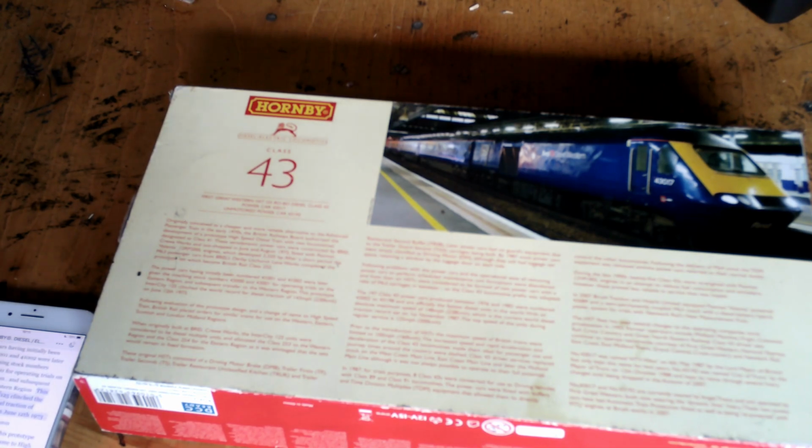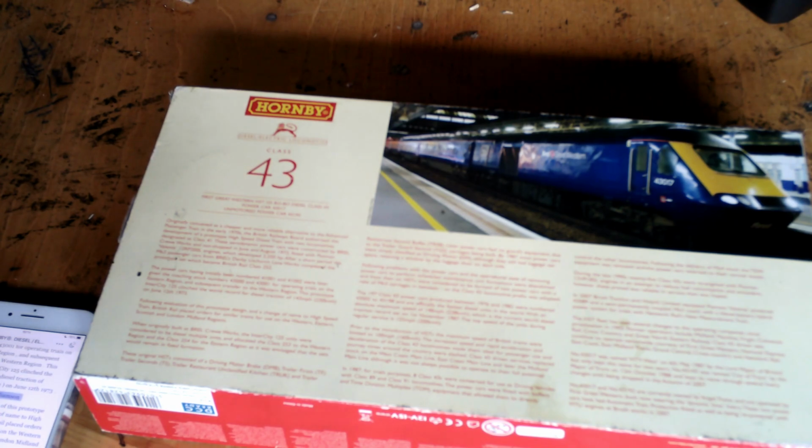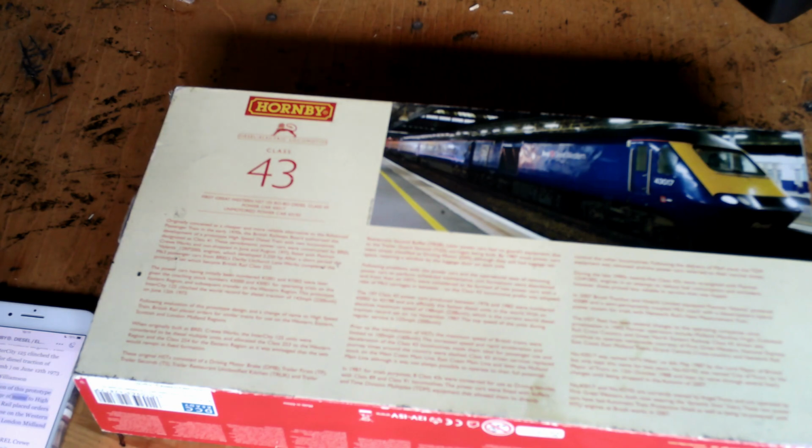This prototype Intercity 125 clinched the world record for diesel traction of 143 miles per hour, 230 km/h, on June 12, 1973. Photo Nathan Williamson. Following evaluation of this prototype design, and a change of name to High Speed Train, British Rail placed orders for similar trains for use on the Western, Eastern, Scottish and London Midland regions.